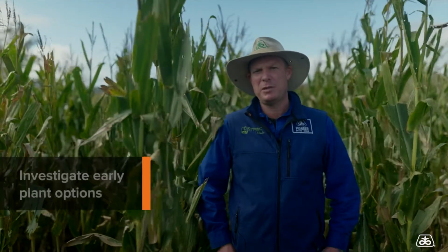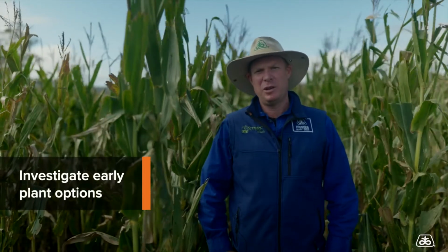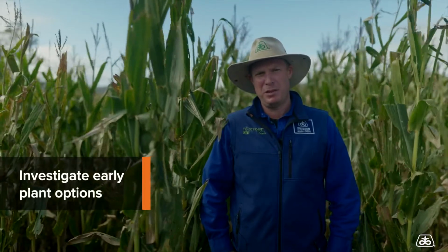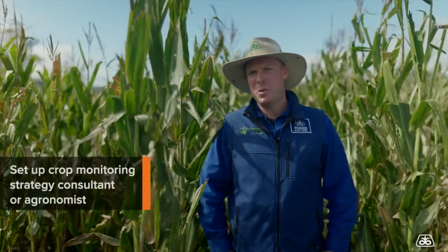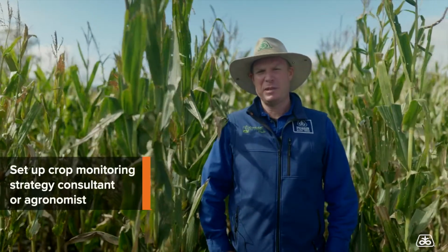Again, look at the early plant option. Planting corn early has big advantages of getting your crop going away early, getting it into early moisture, as well as getting it away before the fall armyworm pest begins to persist within the crop or if it does emerge. It allows the crop to get up to a later growth stage if numbers do tend to build as the season moves on. As we know, fall armyworm numbers do increase with heat. Having a good solid nutrition plan and water plan as well to help alleviate stress on the crop is key, as well as having your monitoring strategy set up with your consultant or agronomist so that the crop can be monitored quite regularly to see if management strategies need to be imposed or to see how numbers are going.